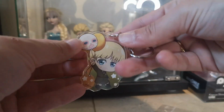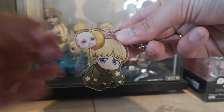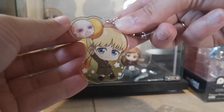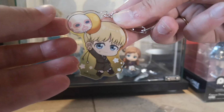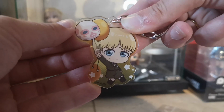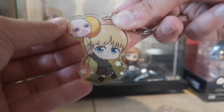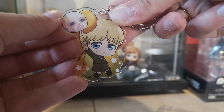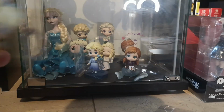And here we have the Armin. I really like that they gave him this kind of yellow orangey balloon because it just really suits his color palette. And yeah, he looks adorable in his final season outfit. So I'm absolutely in love with these keychains.